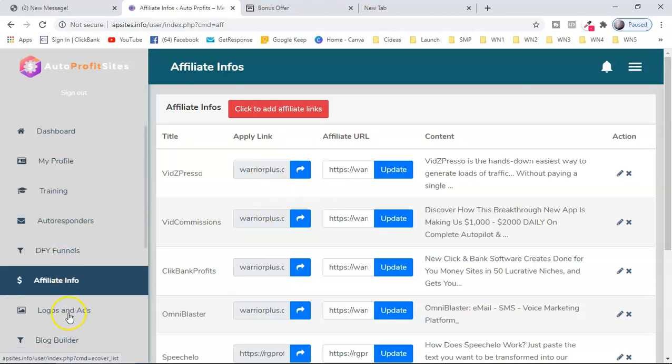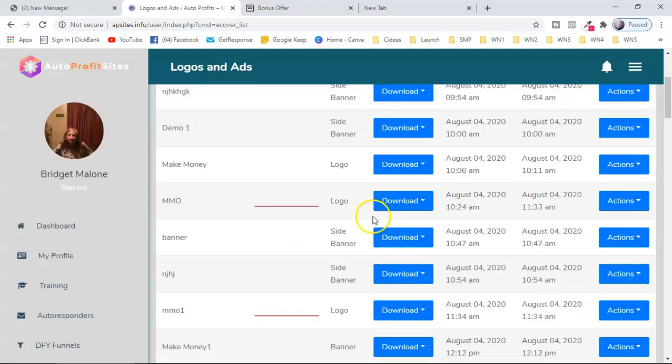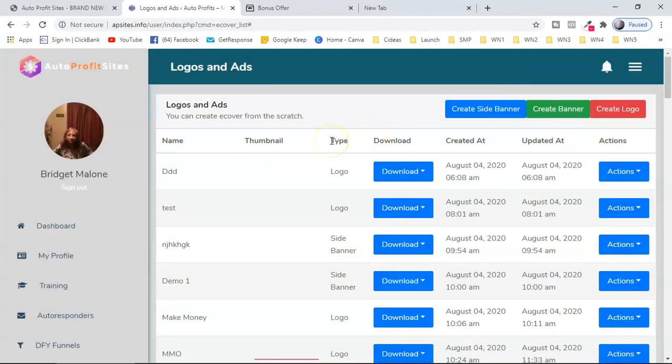And then you have logos and ads. Here you can create your own logos and download those logos. Create a side banner, create a banner, create a logo. Just click here, name your brand or the logo, then select the dimensions which you need, and just create here. So everything is in one place guys, you don't need to run back to Fiverr, ClickBank, ClickFunnels, all those things. Everything is there.